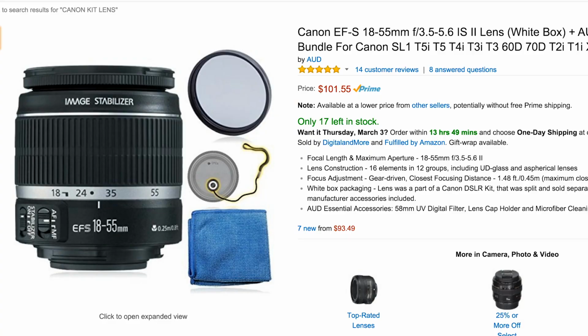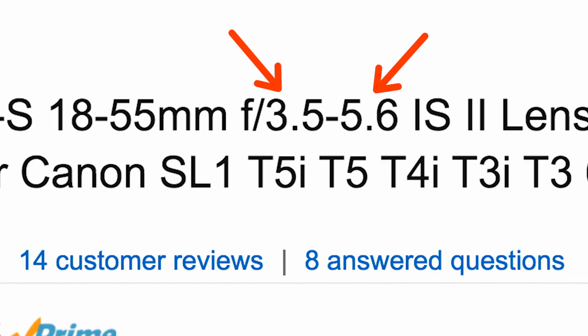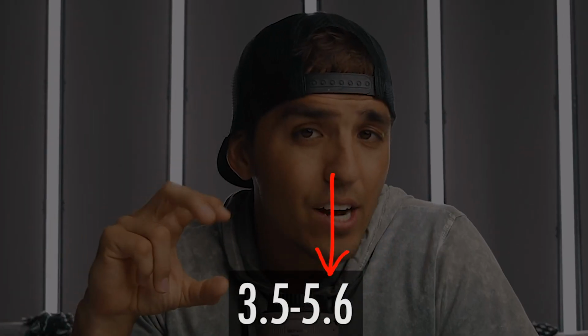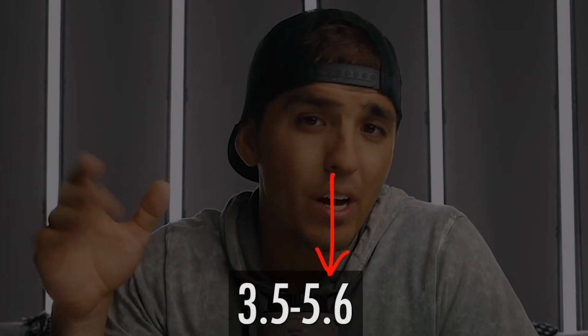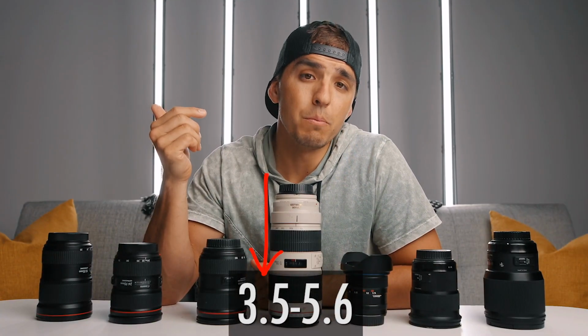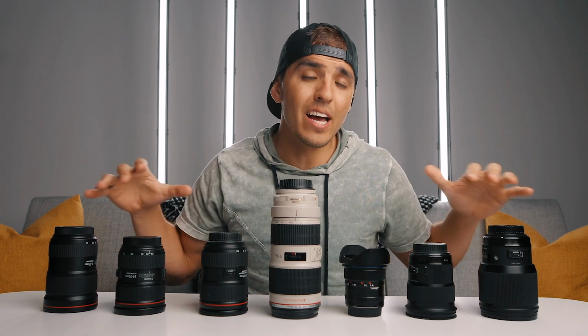I strongly recommend that you avoid zoom lenses that show two numbers in the f-stop. This means that when you zoom in, the aperture will change to the higher number, which is terrible for video because if you zoom in the middle of your shot, it will suddenly get darker as the aperture goes up. So there you have a quick look at some of the lenses I own and recommend.